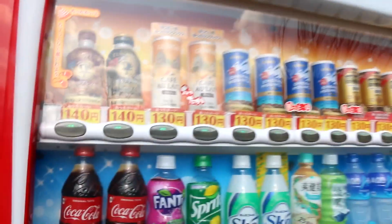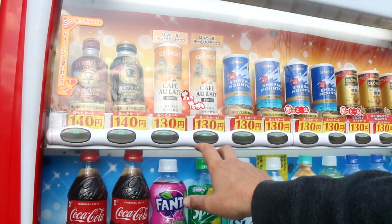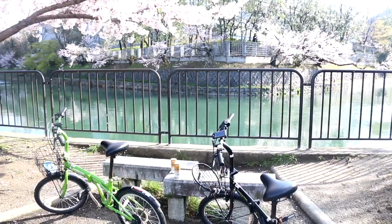Craig is gonna get 2 of our favorite coffees. Yum, yum, yum. And they're hot, man. Hot coffee in a can, honestly. So good.